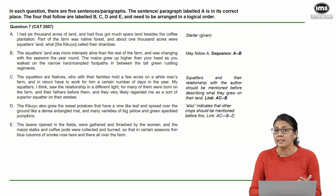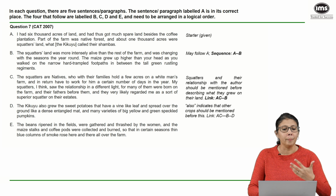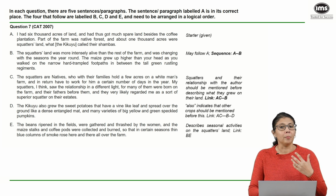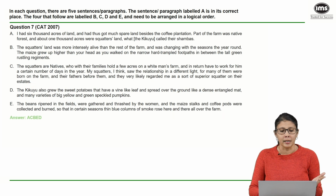It also talks about seasonal variations. So clearly, these are the details that should follow B, because in B, we have said that the squatter's land was more intensely alive than the rest of the farm. How was it more intensely alive? It's mentioned in E. So now we have formed our BE link. Once this is done, the rest of the work is very, very simple. The answer, of course, is ACBED. All we need to do is to check this sequence once over and it will make perfect sense.